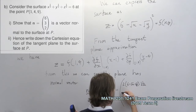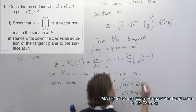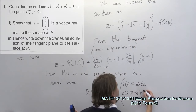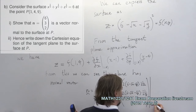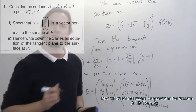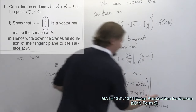The next derivative is going to be 2, again, just the derivative of a square is fairly easy, and then the derivative of the inside, the partial derivative with respect to y, is going to be minus 1 over 2 root y, minus 1, and this is all evaluated at x, y equals 1, 4. Now, let me just see if I'm still on screen. Yep.